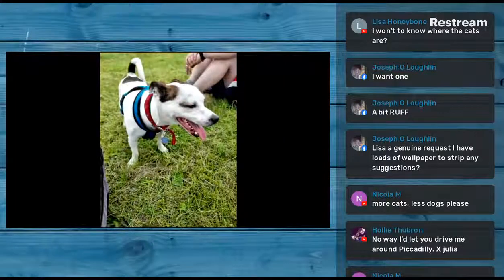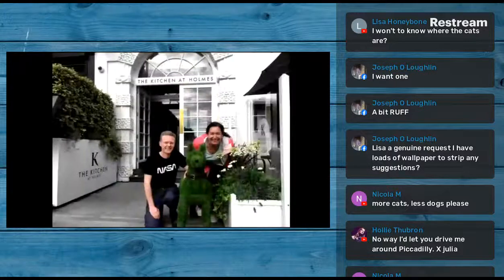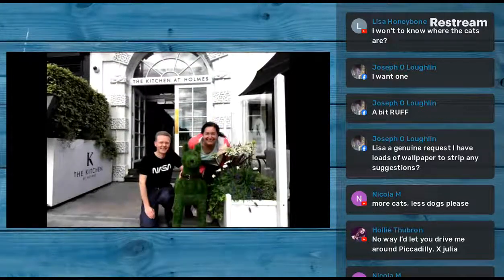Number 2, we got this sent in from Richard, who was a viewer on our show a couple of weeks ago. So thank you for these, his dogs. We've got Brian and Lola just there, and a hedge. Okay, this is at the kitchen at Holmes. A hedge that looks a little bit like Scooby-Doo just there. So thank you for that.